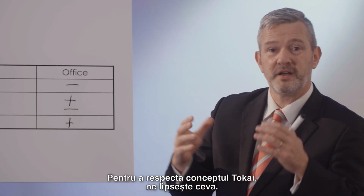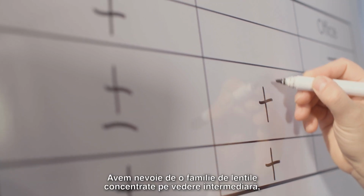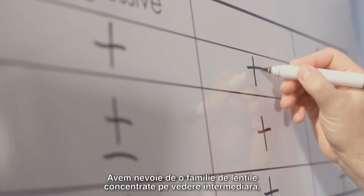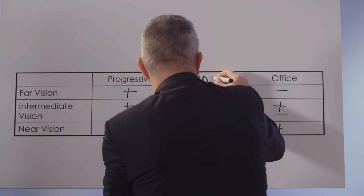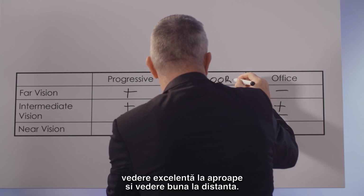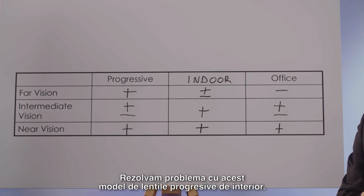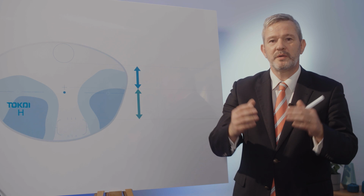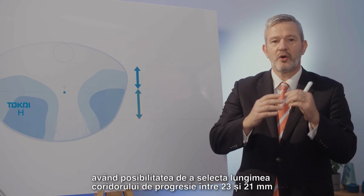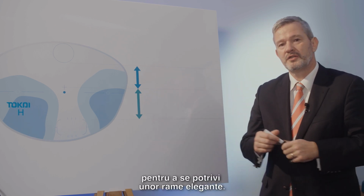To fulfill Tokai's uniqueness concept, we are definitely missing something. We need a family of lenses focusing on the intermediate vision, considering of course the requirement of the wearer, having excellent near vision properties with available far vision. We will be filling up the gap with these indoor progressive design lenses. Indoor lens designs are genuine progressive lens designs with the possibility to select the corridor length between 23 and 21 mm to fit into stylish frames.